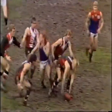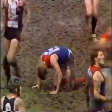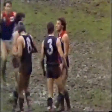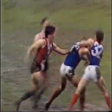The Saints and the Demons had a pretty fiery clash at times. Barker and Withers collide, and the boys decide to warm things up a little bit. Cronin not appreciating the attention. However, they soon settle down.